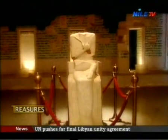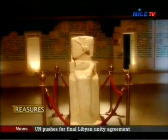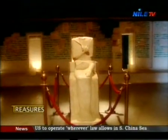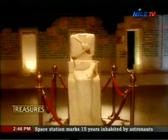This statue shows King Djoser seated on a low-backed throne, with one hand on his chest and the other on his thigh. Though it is a fragment, you can see that it is very well represented, and it shows that the ancient Egyptians were very skillful in representing their statues.